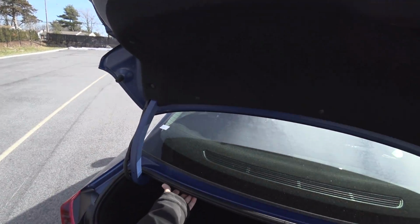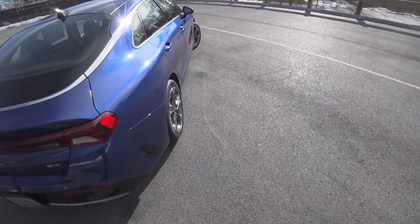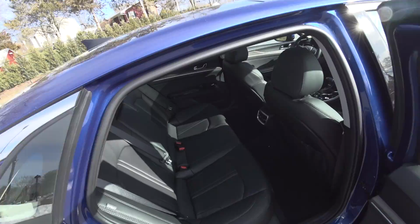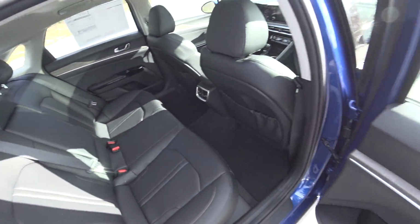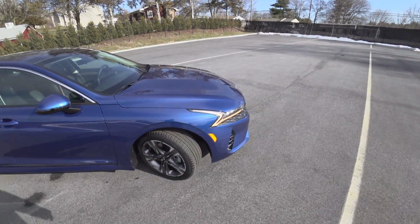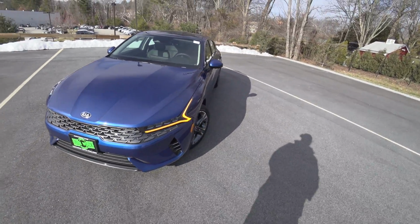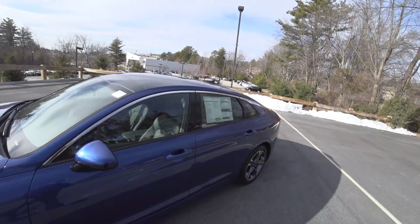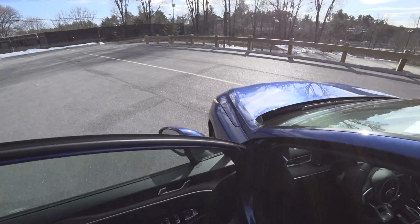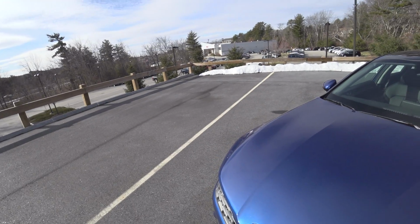Tons of trunk space, you can pull down the rear seats here. Absolutely fantastic interior. I do love the looks of this K5. Powered by a 1.6 liter turbo, mated to an 8-speed torque converter automatic. The GT is going to have a 2.5 liter turbo with 311 pound-feet of torque.